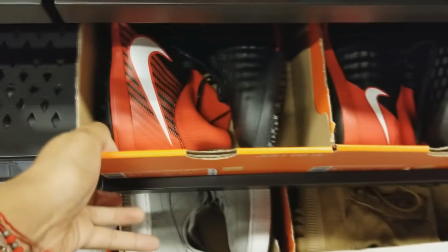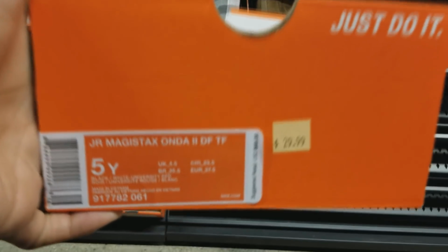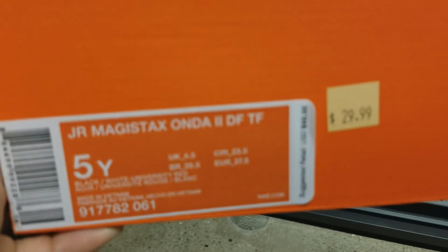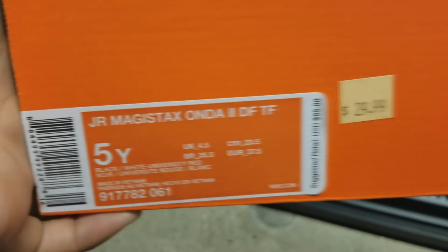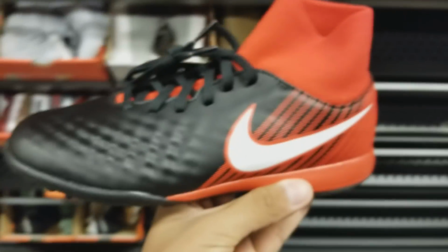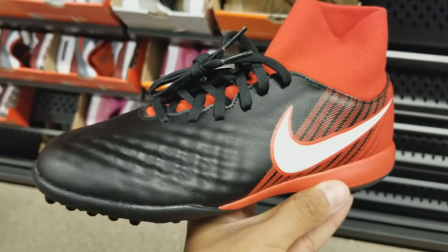All right, so this was a good section of the store. All this side of the store is for kids. The first one I want to show you are these Junior Magista Onda for $30. Yes, guys, they're $30. Some turf shoes, not a bad deal if you ask me, with an additional 20% off. So roughly around 25 bucks, including that little disc. Really dope. This colorway is pretty sick. Black with the orange colorway and that white Nike swoosh on the side.